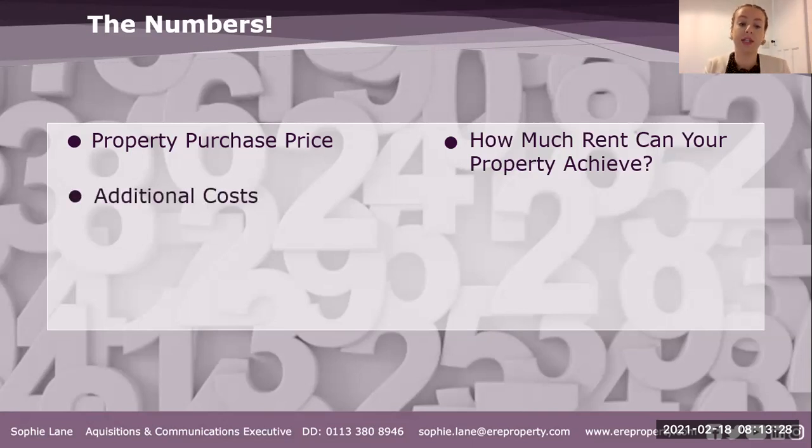Then you want to go into additional costs. As I mentioned, this webinar is predominantly on apartments, and with apartments, additional costs do come. One of the costs is service charges. Service charges are usually worked out dependent on the square foot of your apartment, and the amount charged is dependent on the location and also the facilities on offer. Usually the more facilities, the higher the service charge. As these facilities are communal, they need to be maintained, and someone needs to be paid to maintain them.